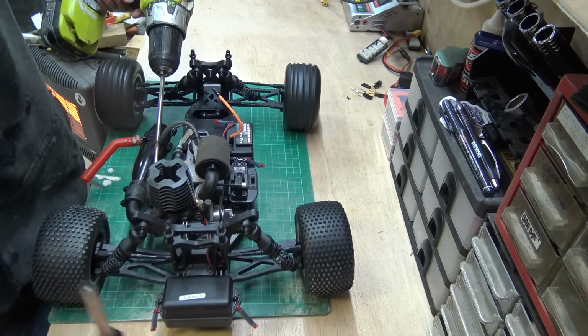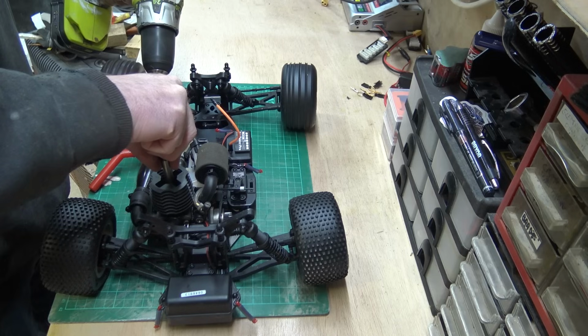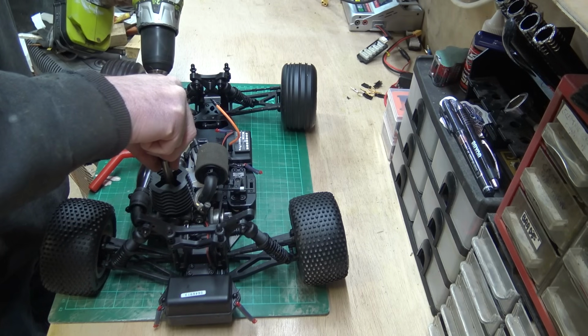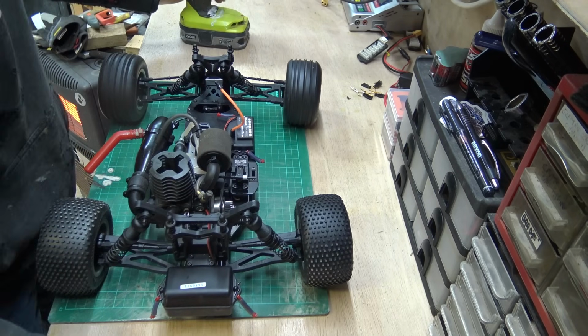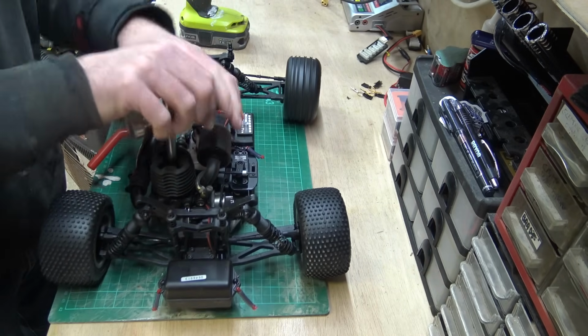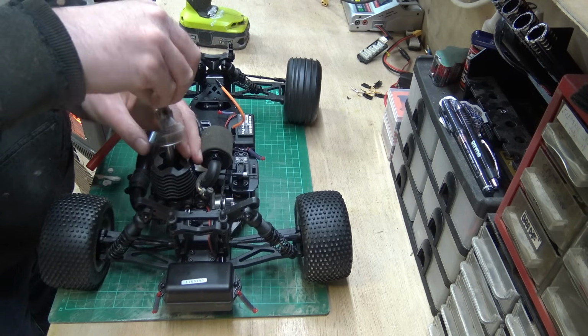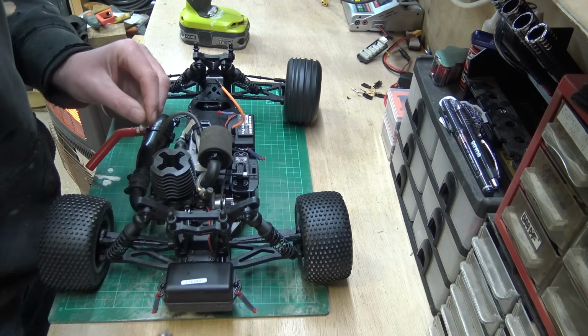Oh, I might not be able to use that one. Well, that ain't a good sign, is it? That ain't a good sign at all. It doesn't seem like there's a lot of compression there. There was a lot, but now there's not. I'm a poet and I didn't know it. Right.